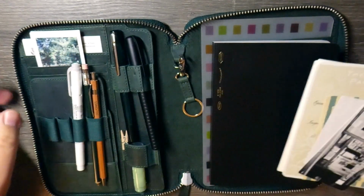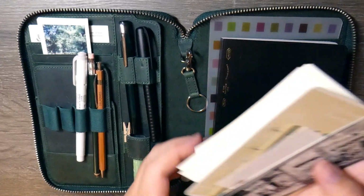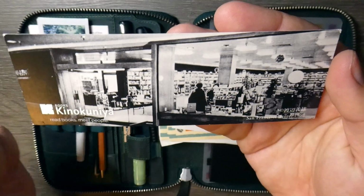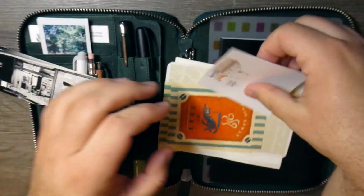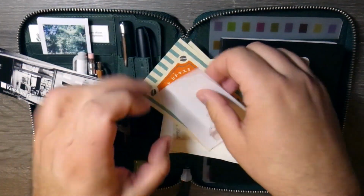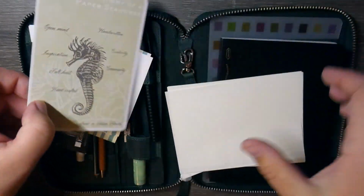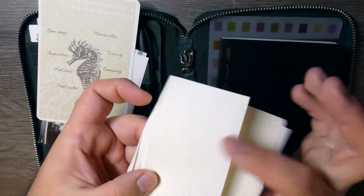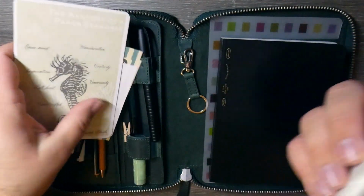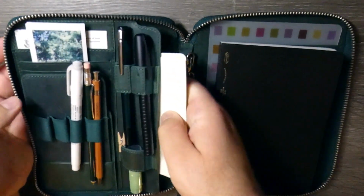So one thing about my long form journaling is I do kind of want to create this ambiance, so I put some things in here that I just like. Here is a bookmark from Kinokuniya. This is just some note pages from random notepads I've had. This is a postcard from The Paper Seahorse that I like, and this is just some blank pages of Tomoe River paper, and I wanted to have this in here in case I'm out somewhere and I have to write something down and give it to a person or whatnot. So I just have them there in the back.